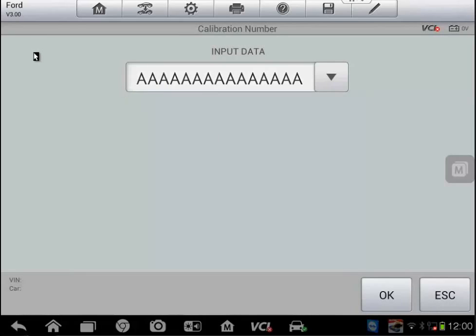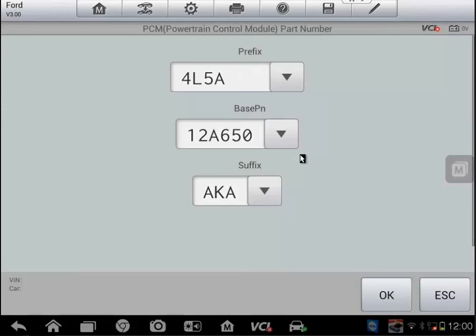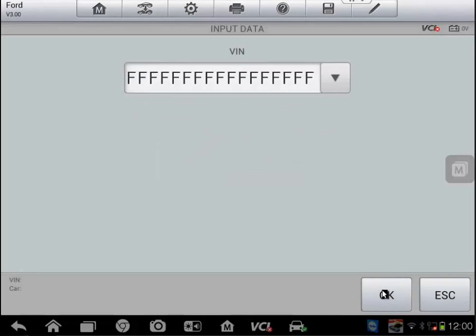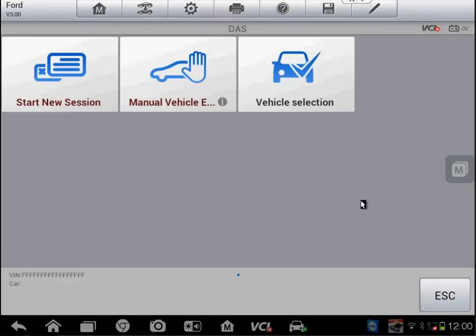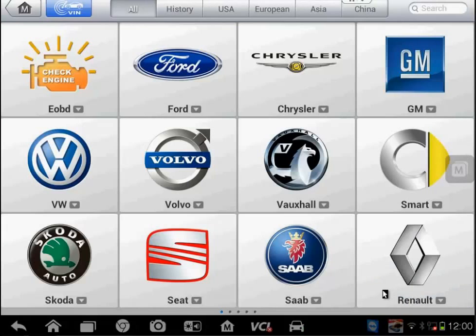Alright, this is all like Star Trek language for me. Let's see. I'm just clicking stuff. So this is just a recap of what it was. And then you just go outside, put in the VIN number. That's Ford's interface. Yep.